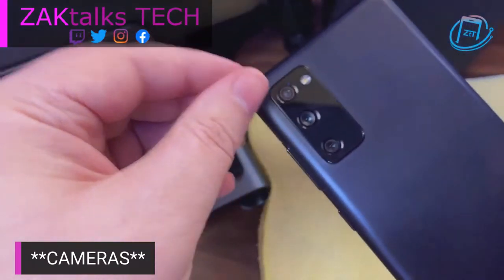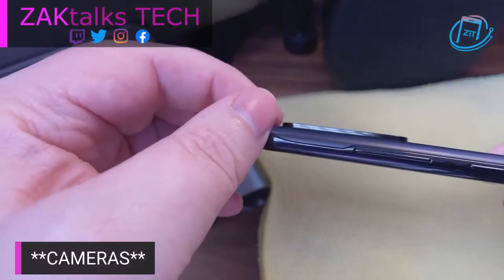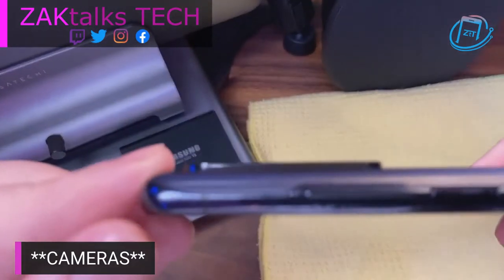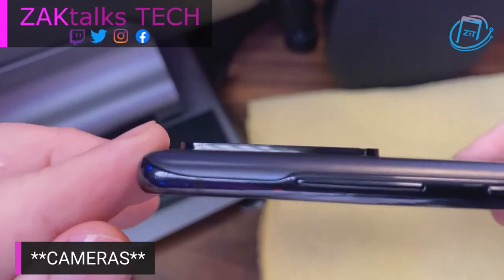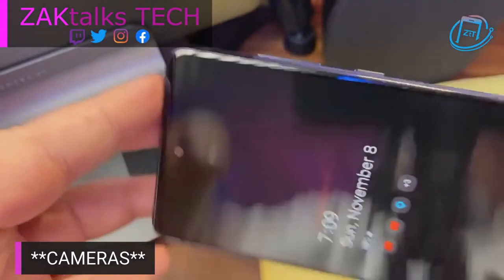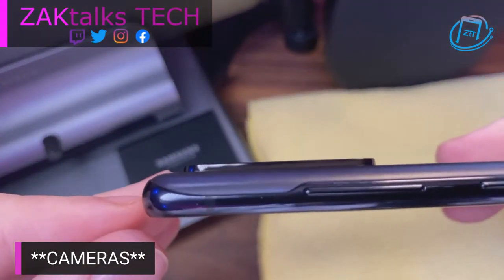Now, some people may not be too crazy about this camera module here. You guys can see how it really lifts off the device. Can you see that? Hopefully it focuses in. There we go. See how much that lifts off there? So yeah, when you do put it on a table, it does wobble a little bit. It's nothing, I didn't find it bothersome.